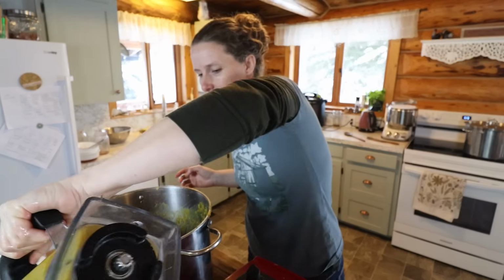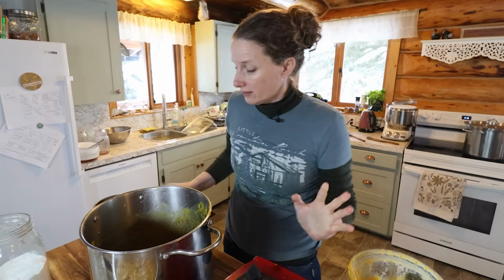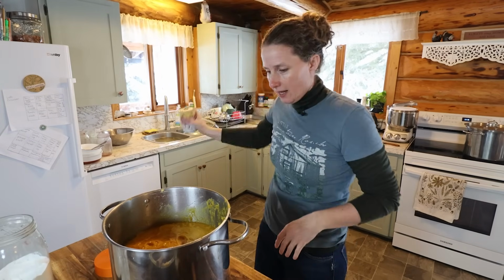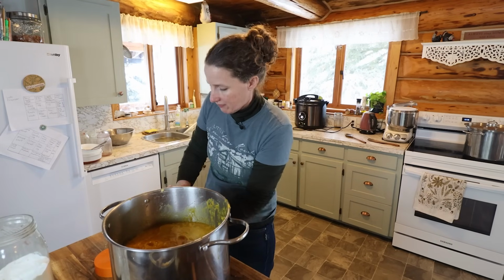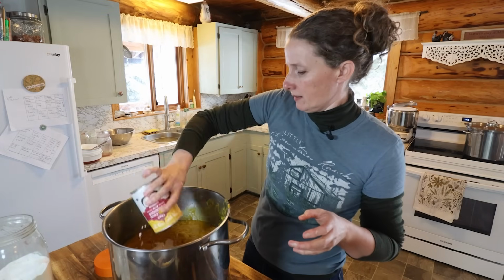Okay, one more. And then I'm going to show you what we're going to add to it just to thin it out a little bit. Okay, so we're going to add 2 containers here, or tins, of coconut milk to this, just to thin it out a little bit. And the coconut milk just adds really nice flavor. A little bit of sweetness to it.